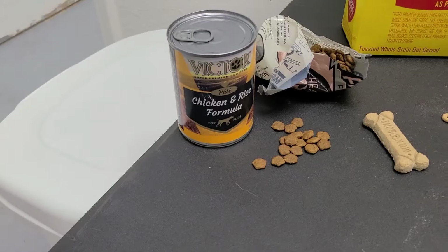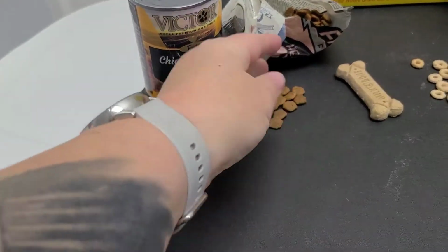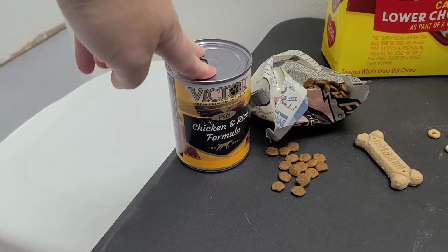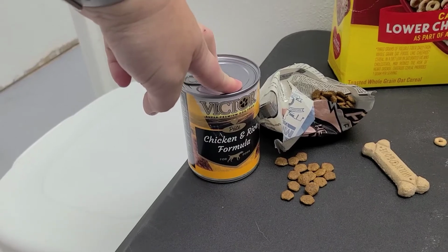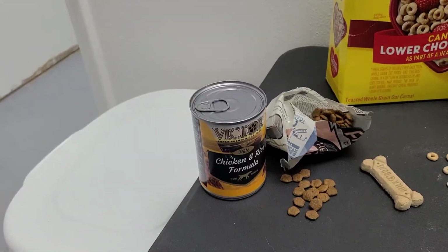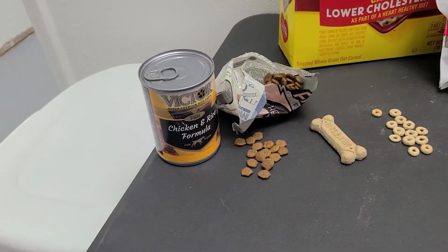Some of the low value treats that you can give is just kibble. This is just plain dog food. As you can see, it's really little and easy to deliver. This is just dog food, but it's canned. This can be a really great treat if your dog's not used to canned food or doesn't get it very often. You can put that in Toppls or Kongs, or stick it in a little squeeze pouch and give that to your dog.